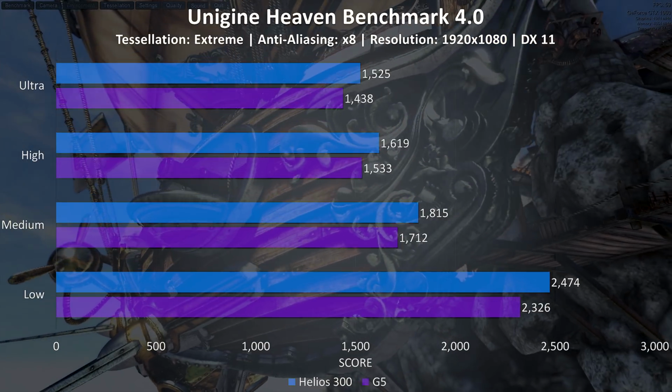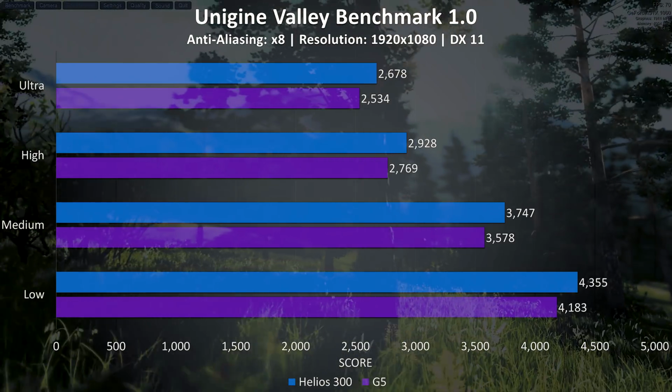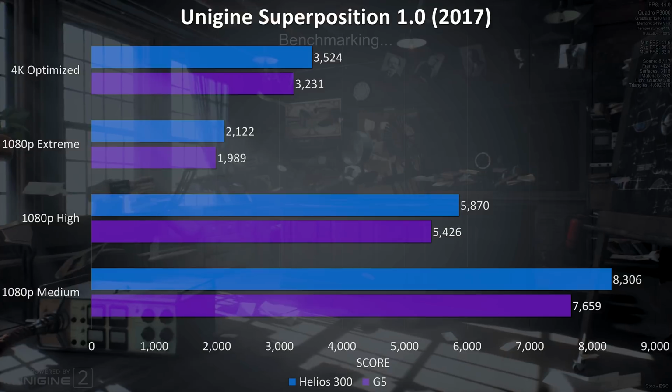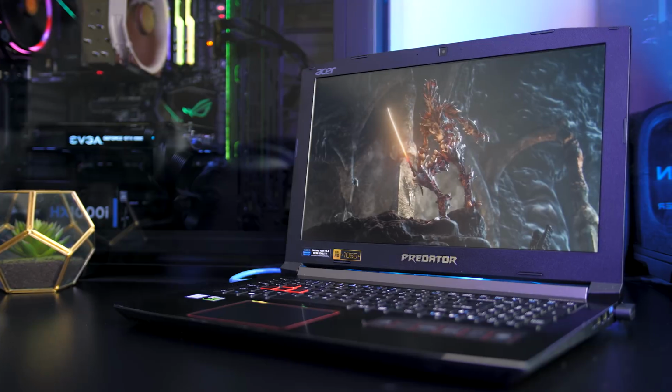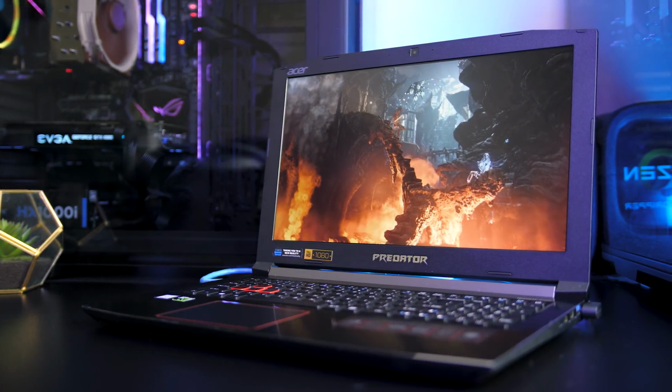I've also got the results from some benchmark tools, including Heaven, Valley, and Superposition benchmarks from Unigine, as well as Firestrike, TimeSpy, and VRMark from 3DMark. Just pause the video if you want a closer look at these results. As expected, the Helios 300 is coming out ahead in all tests, as it's got slightly better graphics.